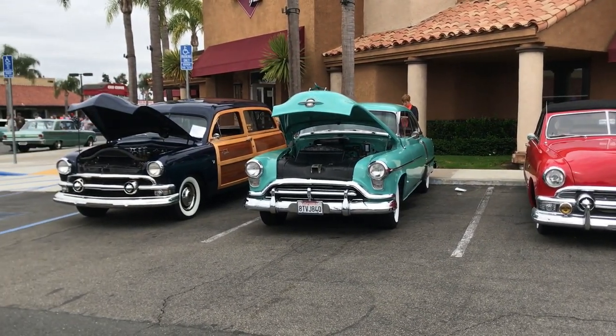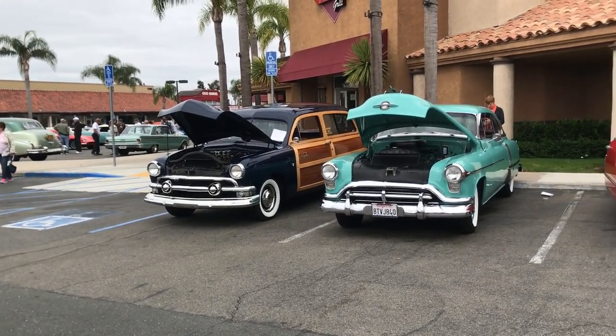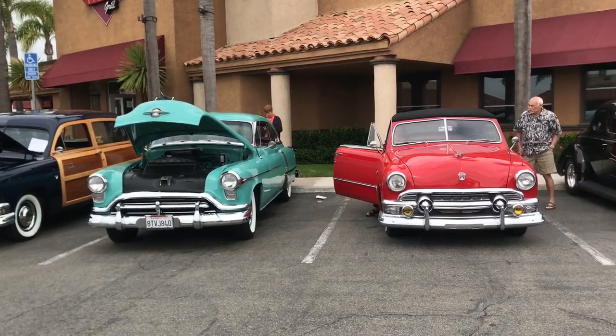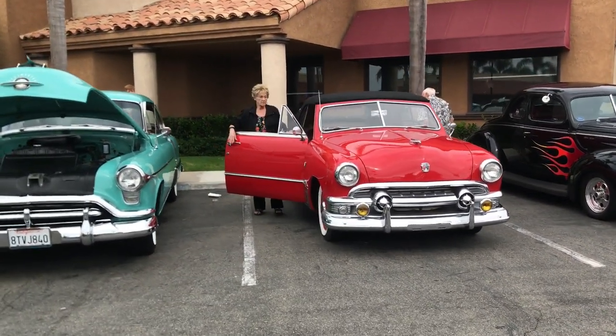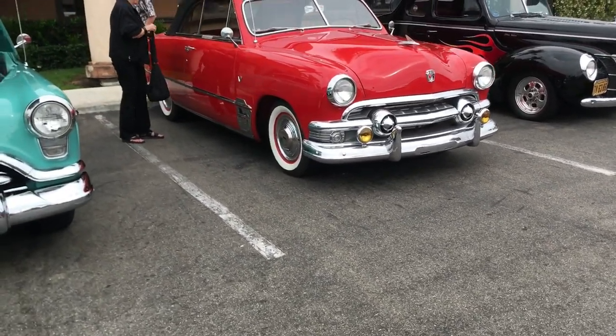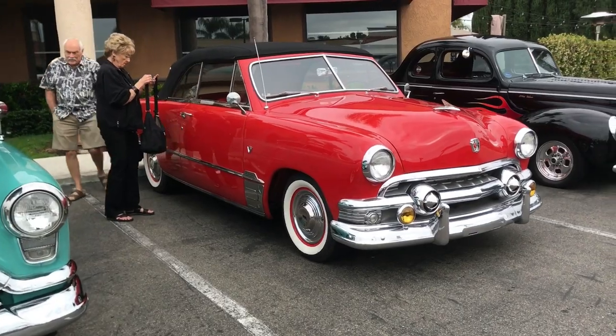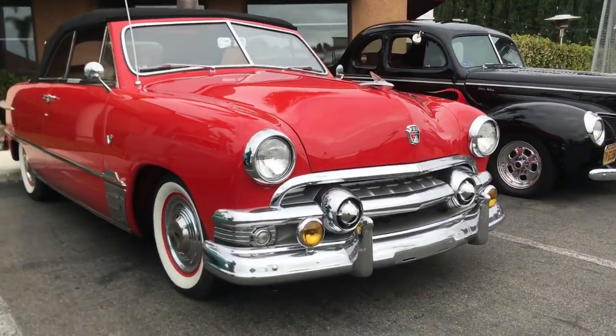Everyone has them without, like they de-chrome them or whatever. Maybe it's a deluxe on the convertible, maybe it's the trim level. I don't know, because it's got the trim around the bottom too, and on the front fender. Maybe that's the way they're trimmed this year. Pretty car. So this just happened.